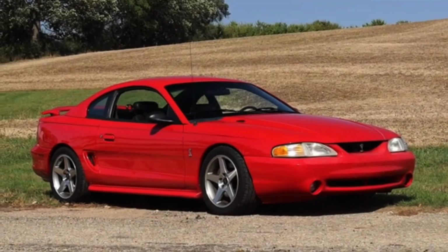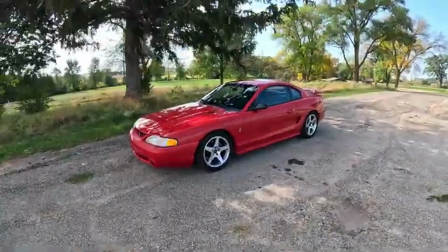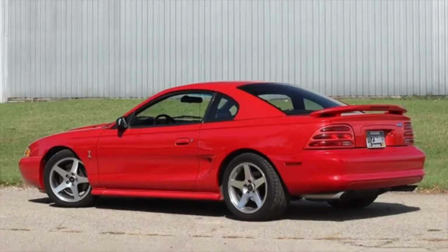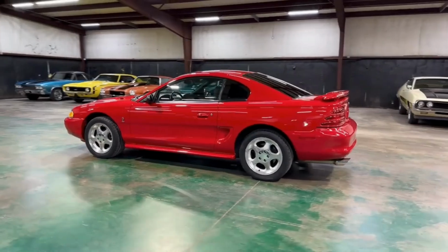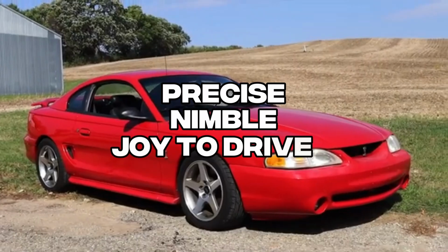This Cobra wasn't shy. It had wider fenders, a more aggressive front fascia, and of course, the special Cobra badging. You could spot it a mile away, and trust me, you'd want to. The 4th-gen Mustang was Ford's sweet spot, mixing classic muscle car vibes with a modern twist. They didn't just throw in more power, they upgraded the suspension and brakes to keep up with it. That means this car wasn't just fast, it was precise, nimble, and a joy to drive.